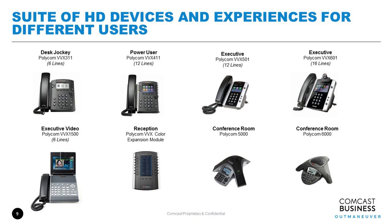And last but certainly not least, we offer 2 versions of conference phones. We have a Polycom 5000 and 6000. And the major difference between the 2 conference phones is the microphone reach. So the 6000 would be more for a larger conference room, where the 5000 would be for a smaller conference room.